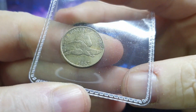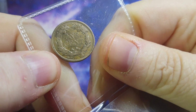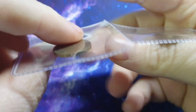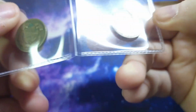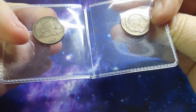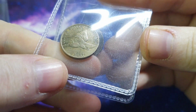And then we have, look at that thing, 1857. Look at all the feathers still. Wow, look at it. That's really nice. Oh, another 57. Thing's in really nice shape. Oh, we got a little corrosion on the reverse of that one. Still, this one here is probably 40, 50 bucks. This one here is probably 25. So actually I'd probably take 50, 60 for this one. That thing's really nice.